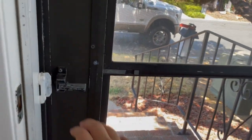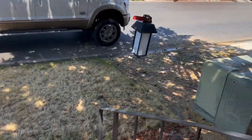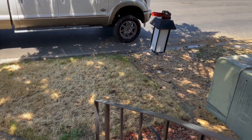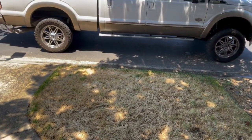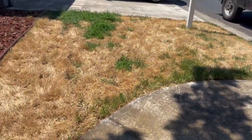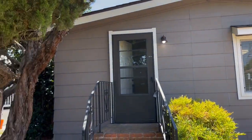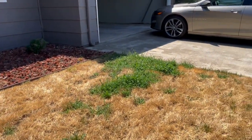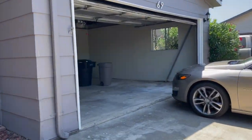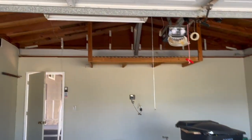Let's look out here. So unfortunately, we put new grass down. However, the sprinkler system was turned off. But it will be revived and come back to life. It's got a beautiful setup here with the garage, nice big garage, clean looking. Look at that.